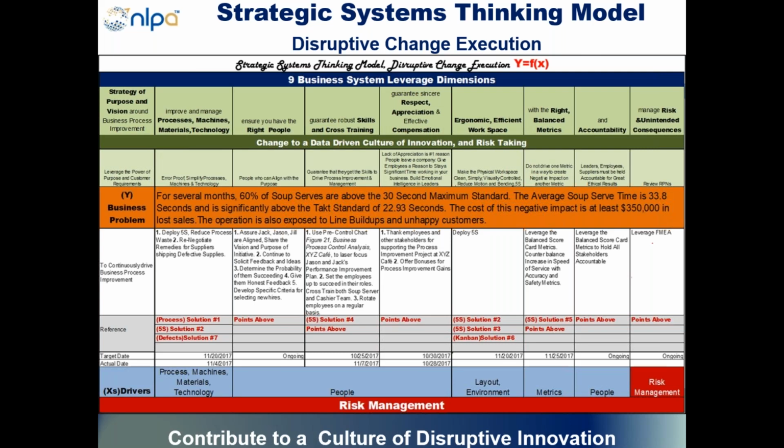So the idea is that if any one of these dimensions is compromised, we have problems. So picture having the right people, the right skills, right? And you have no purpose and no vision. What do you think is going to happen with those people?